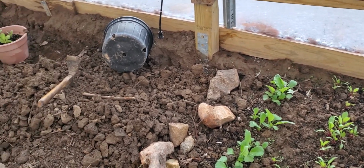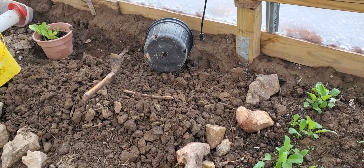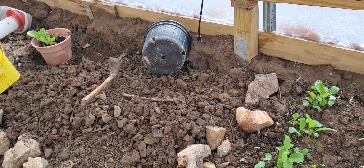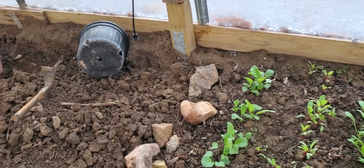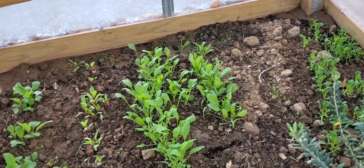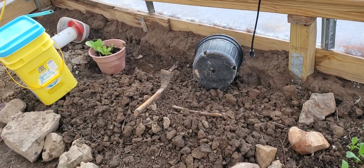So I'm still working on this bed over here. I've had trouble actually getting compost, so I need to, I guess, take some sheep and goat manure and bring it in here. That's really good stuff. So still working on it, and I'll probably go ahead and plant a few things over here, see how they go.